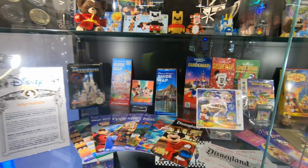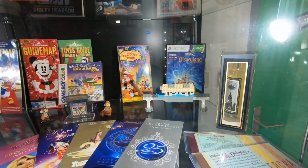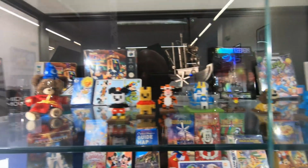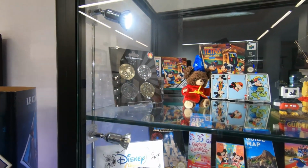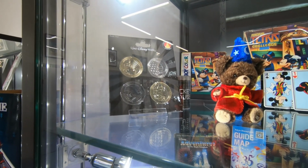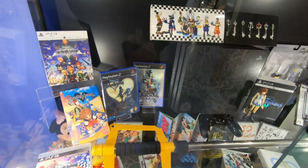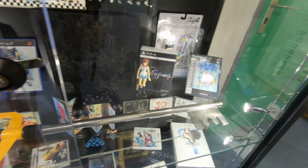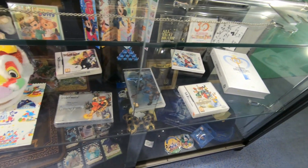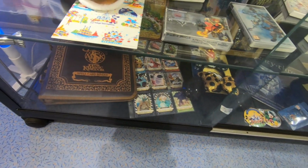Oh, and here they have Disney World and Disneyland guide maps. It's funny, it's just like being home back in Florida. And Walt Disney World coins from the 4 parks. Boy, I would love to have that. I know, you'll all tell me check eBay. Maybe I will. Tokyo Disneyland. Very cool.